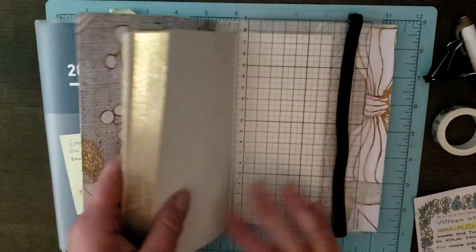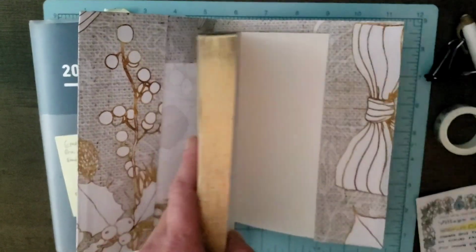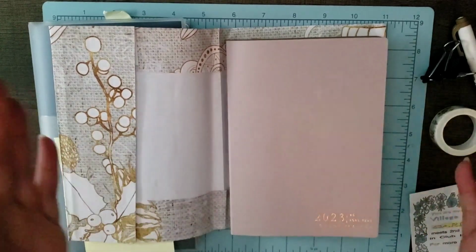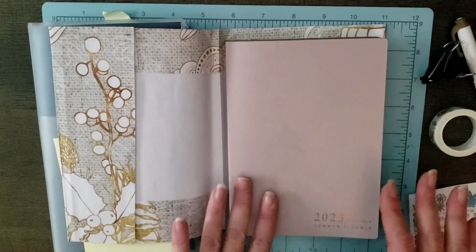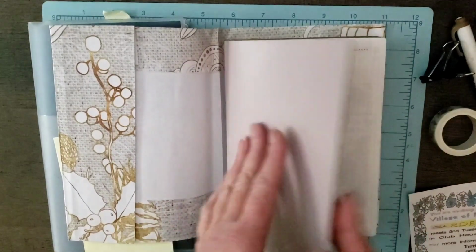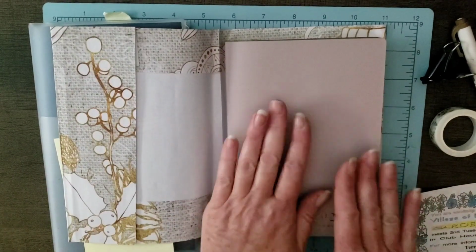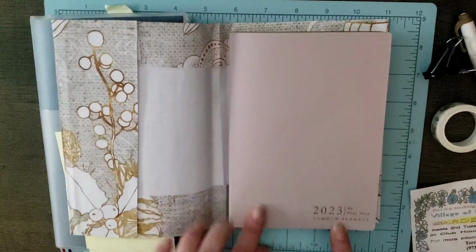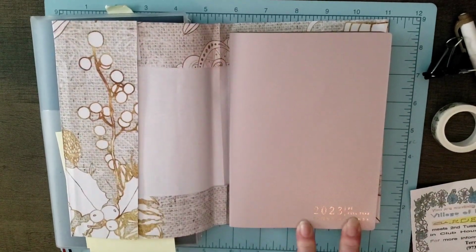I've talked about that before. And then this I'm going to use as well. Because it's a B6 size, I don't have a cover for it. So I have lots of covers for A5, but for the B6, not so much. So for April, I'm going to be using the Sterling Ink Common Planner. This is the B6 full year.